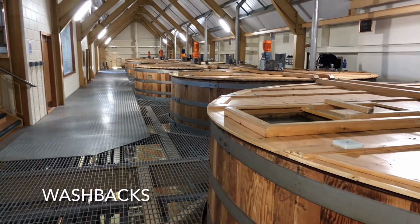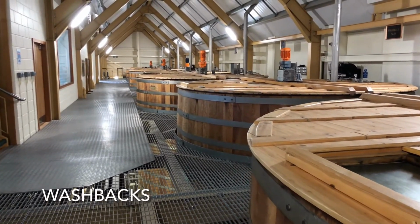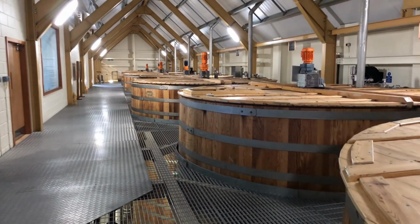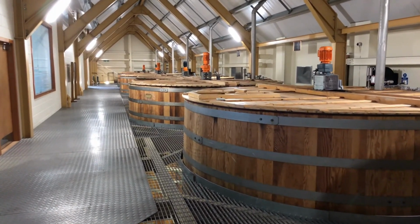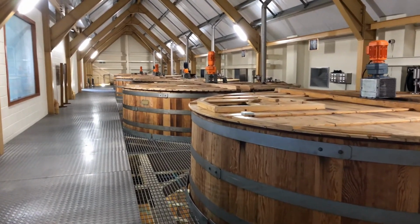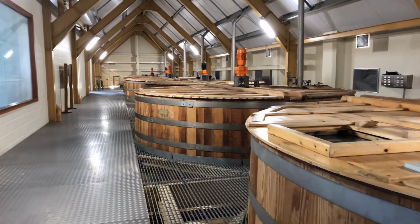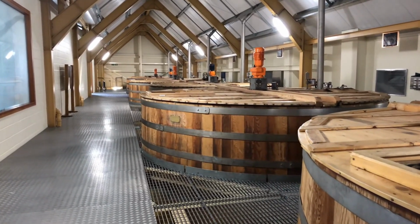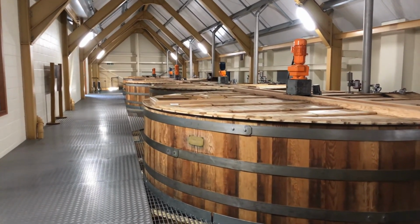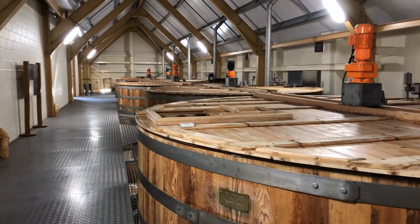From the mash tun we take our worts, that sweet sugary liquid, into our washbacks, and we have 32 washbacks here at Glenlivet, each with a capacity for 59,000 litres of worts, and the fermentation period is 58 hours. After 58 hours we've got that wonderful sweet sugary wash, and that's around 8.5 to 9% alcohol.